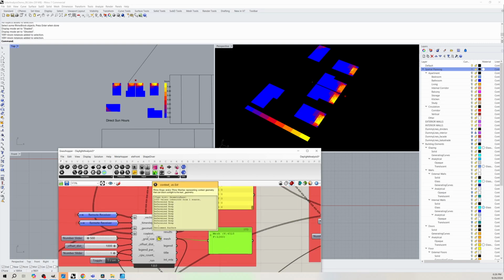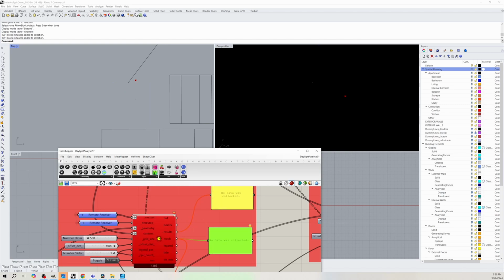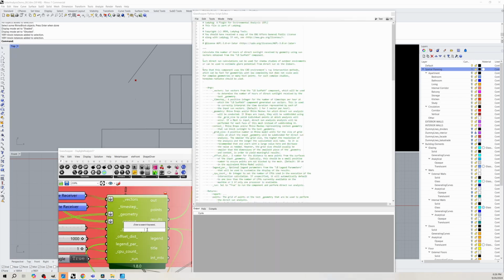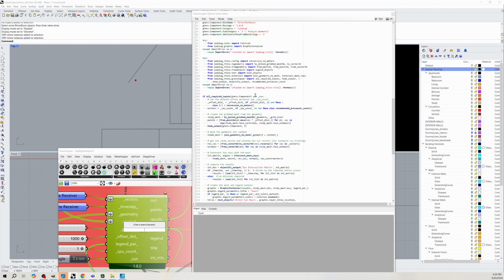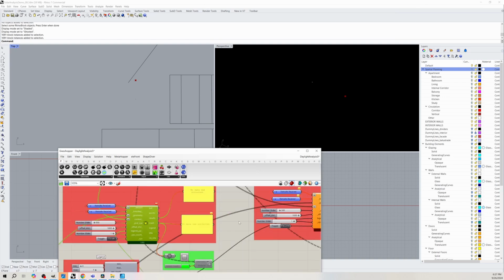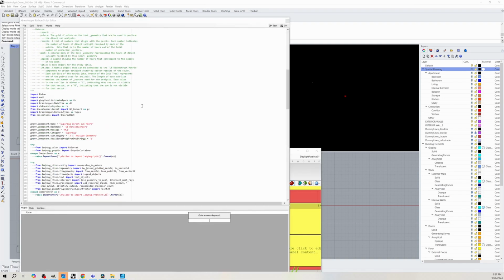Now if we try and turn this geometry into tree access, well, it just has an error. It's not expecting that, it's not built for that. But these nodes are just Python, and it's all quite open source, so it's not that hard to edit. So what I've done is I've copied that in and I built it so it can take a tree.